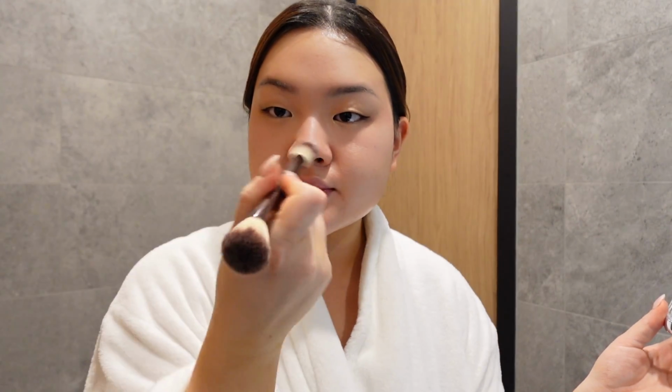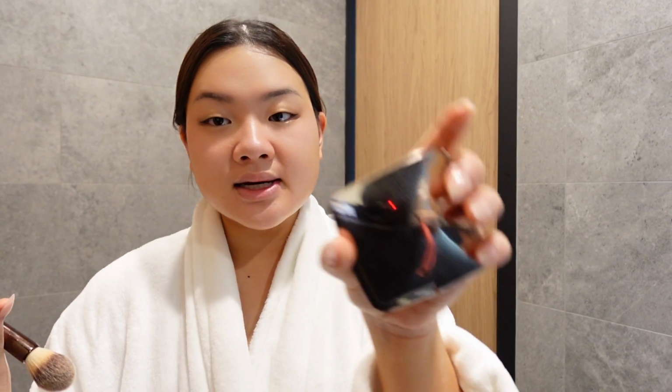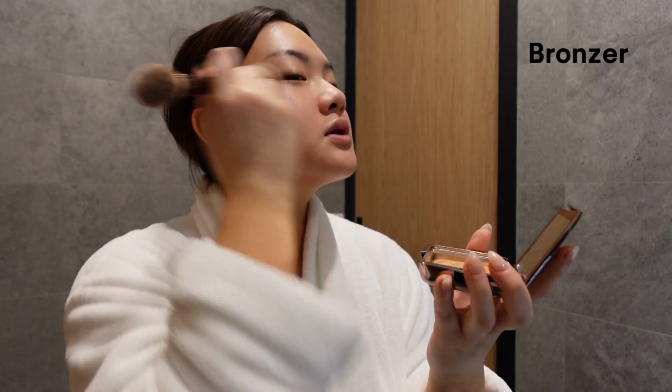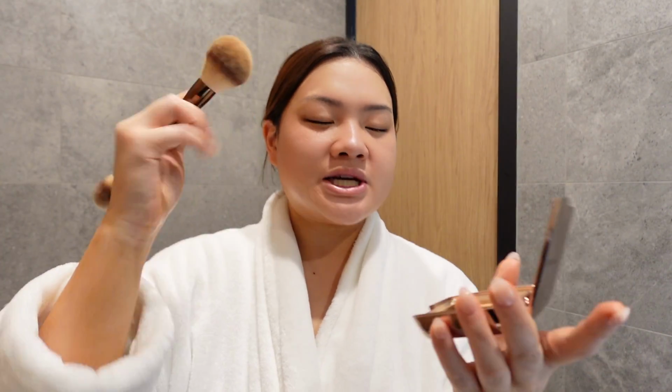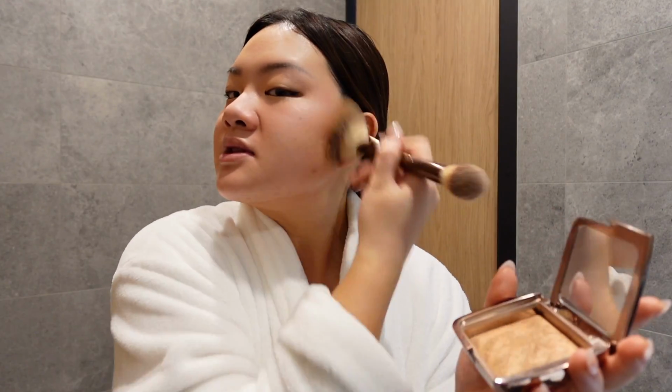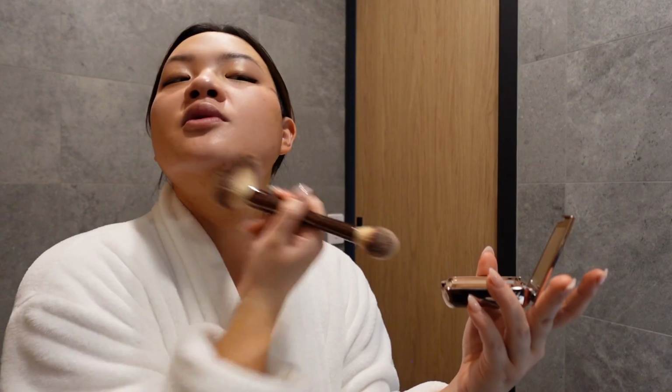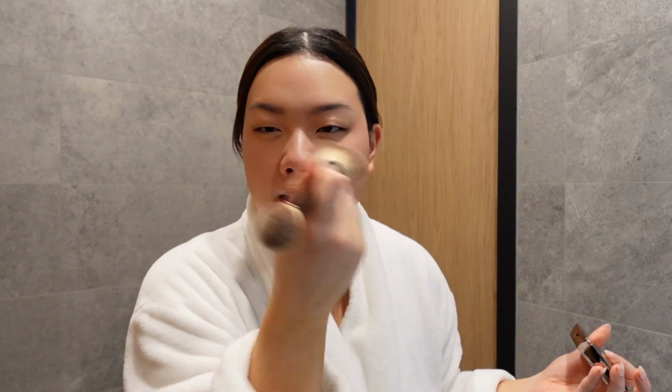I just realized I forgot to contour my nose. That's okay. Embrace your nose. Next, I'm gonna go in with my bronzer. This one is the Hourglass one. I always had an issue that my bronzer just looked really muddy, like it just looked like brown just slapped on my cheek, you know? But with this one, it just looks really diffused, and I love using this fluffy brush because it just really warms up the whole face. Put a little bit on the nose.